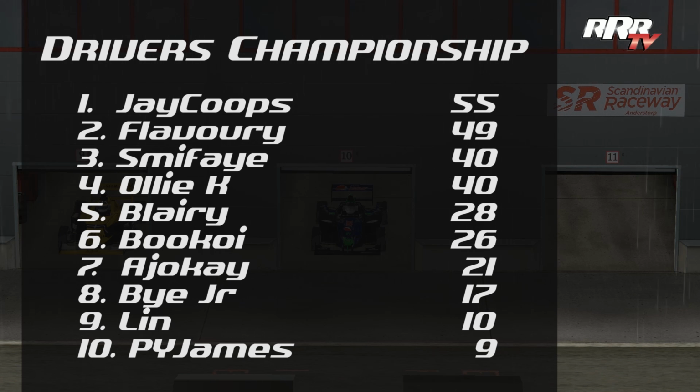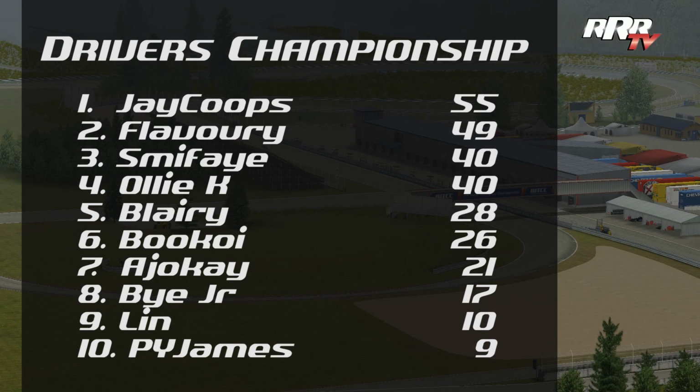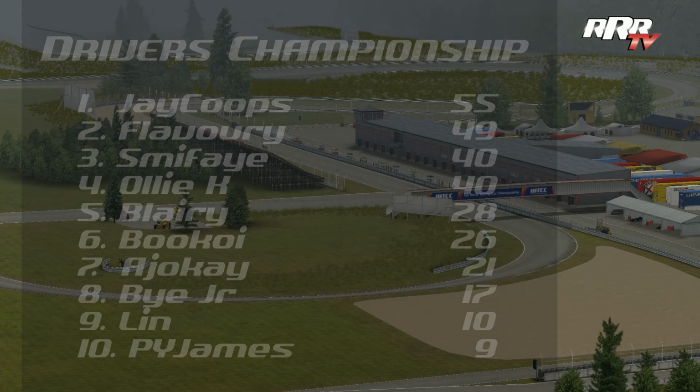Confirmation there. Flavour 8 finishing 6 points behind, and Smithy equal on points with Ollie K, ahead through virtue of results count back. Blairy and Bukoy there 5th and 6th, 2 points between them. Mixed seasons.